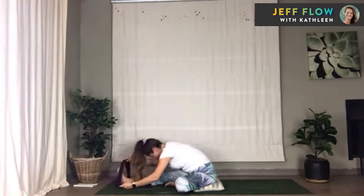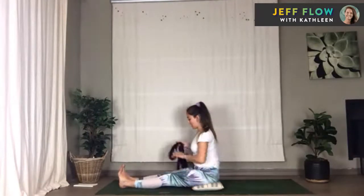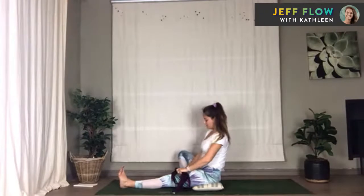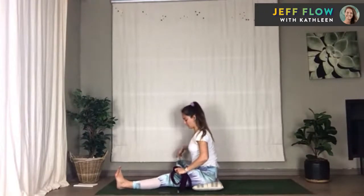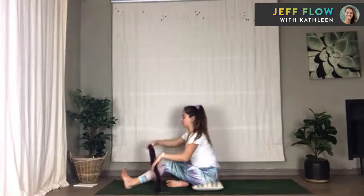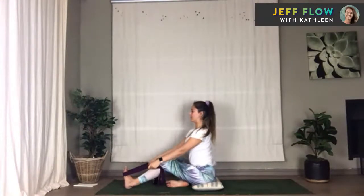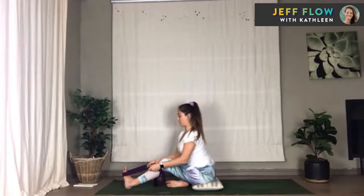Beautiful. Come all the way up. Bring your towel or your strap with you and switch. Left leg forward. Right knee to bend, opening right leg out to the side. Bend that left knee a little bit. Bring your strap around that foot. Lift up. And bend your elbows.